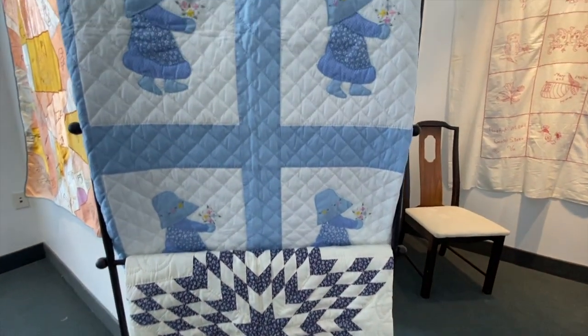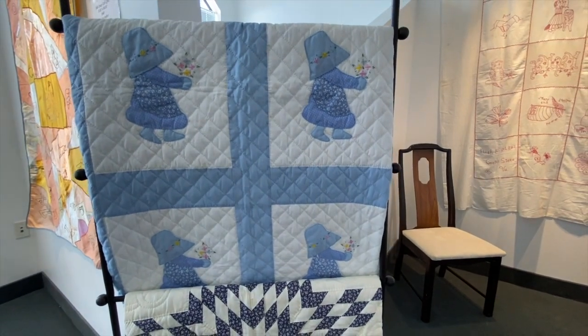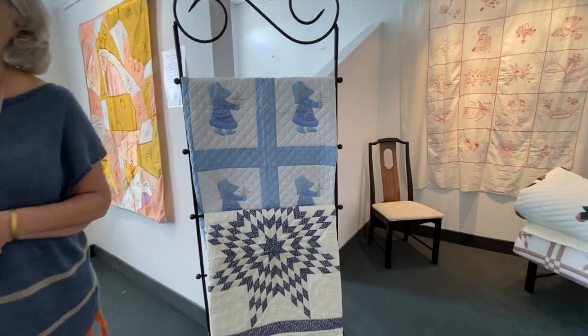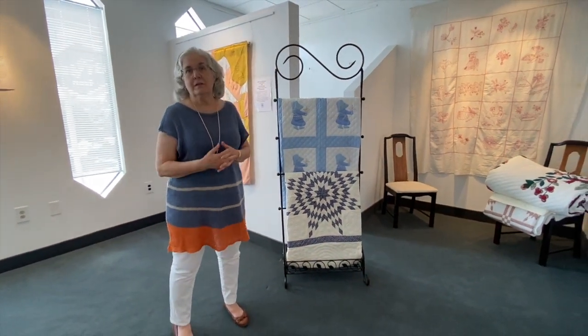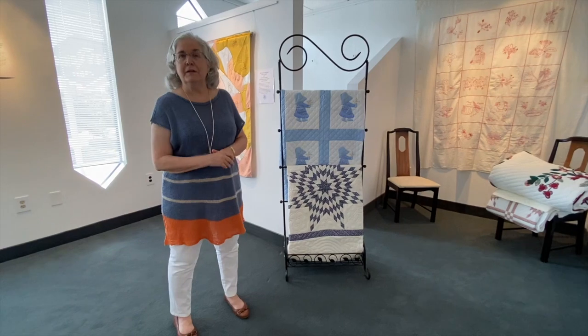All of these quilts from the Quilt Doctor's collection are available for sale if you wish, and they'd be a lovely addition to an interior.